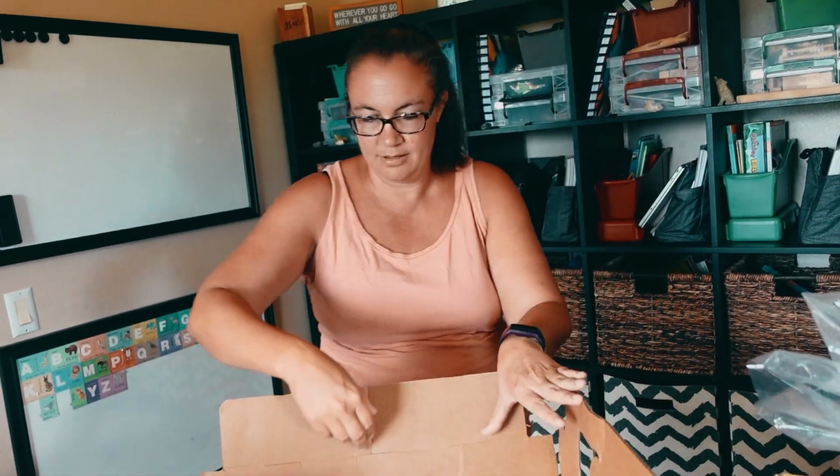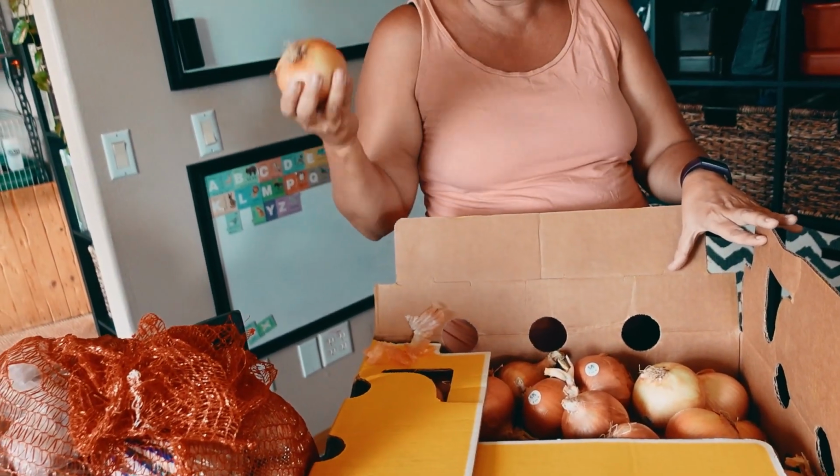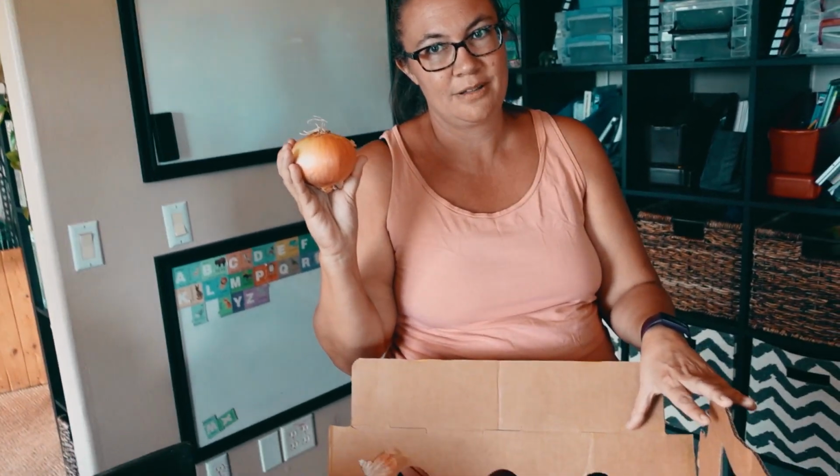Next, we have our yellow onions. Now, these are pretty consistent as well. These are always in really good shape. The size varies. These are a little bit smaller. Sometimes they're bigger. They always have amazing flavor and they last for a really long time.